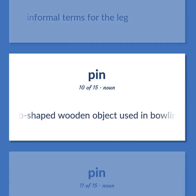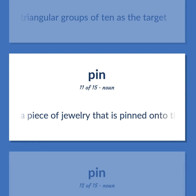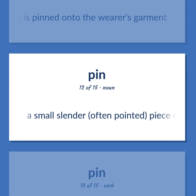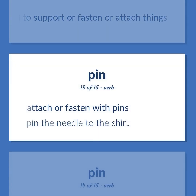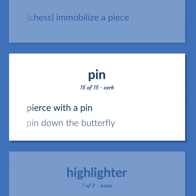A club-shaped wooden object used in bowling, set up in triangular groups of 10 as the target. A piece of jewelry that is pinned onto the wearer's garment. A small, slender, often pointed, piece of wood or metal used to support or fasten or attach things. Attach or fasten with pins. Pin the needle to the shirt. Chess. Immobilize a piece. Pierce with a pin. Pin down the butterfly.